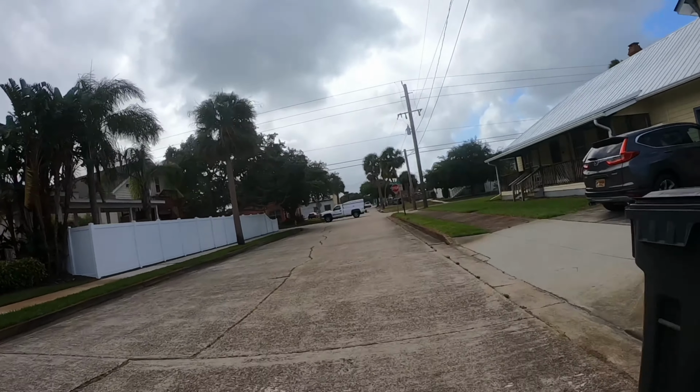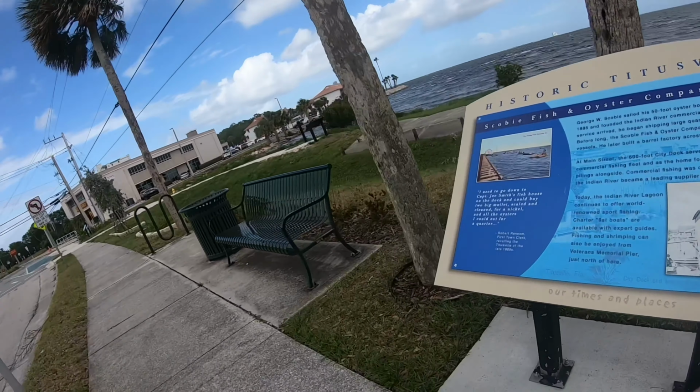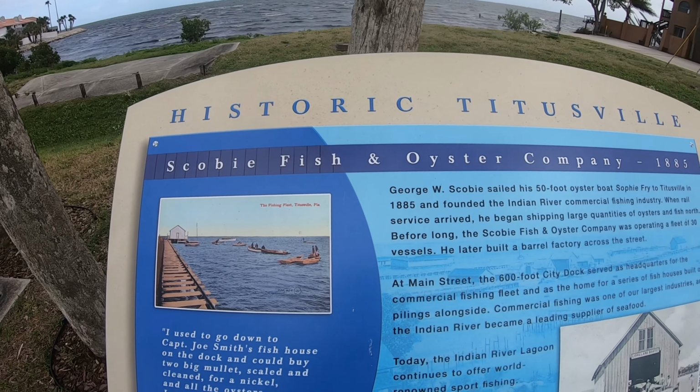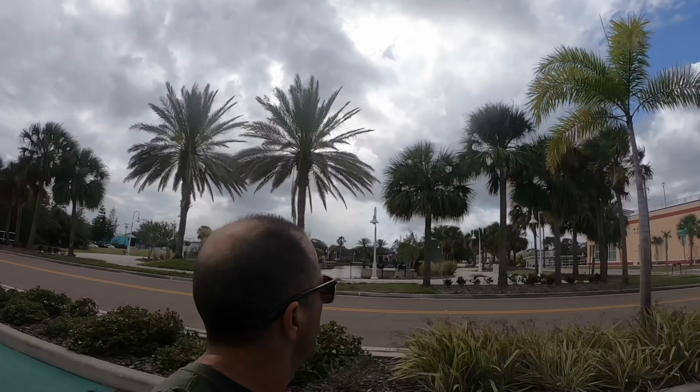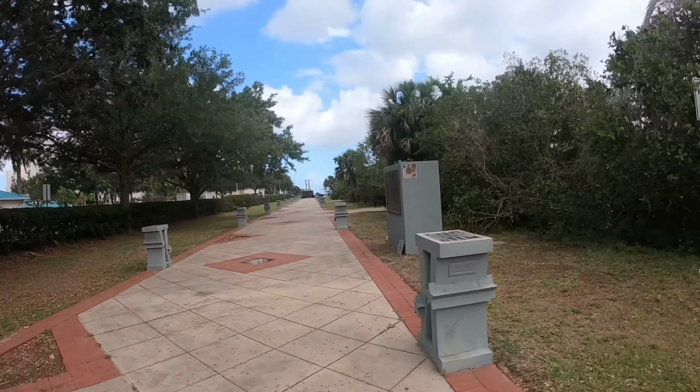So I made a left and I'm just kind of back on the road that I was before. But this time I'm gonna loop through a different park on my way back. Just a cool little historical sign of a fish company that was here. I head back, I'm just trying to add more miles to my run.